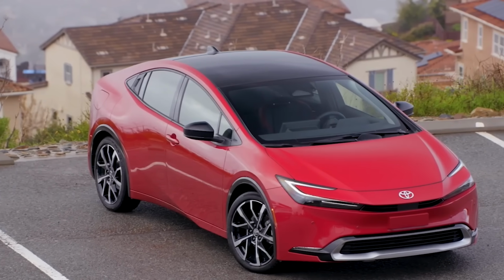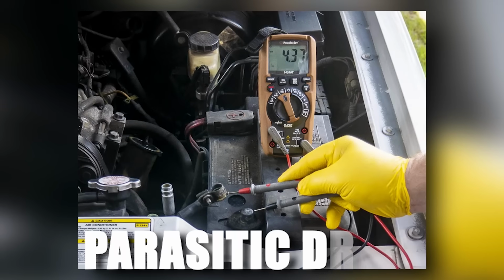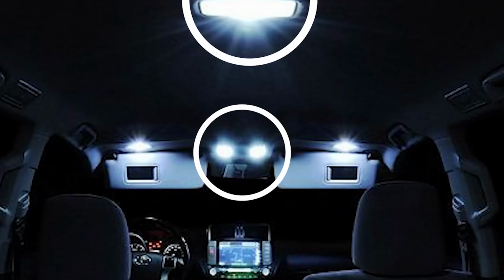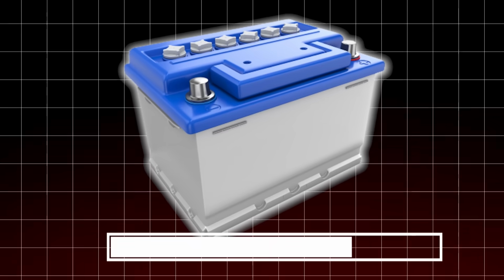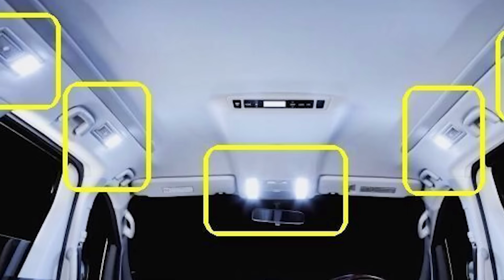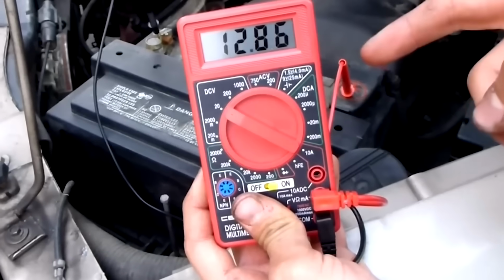Even when your car is off, some electronics keep stealing power. This is called a parasitic drain. It could be a stuck relay, interior lights, or a faulty system. Over time, this weakens your battery. Avoid surprises. Unplug chargers and turn off lights before leaving your car. If your battery dies overnight, check for hidden drains.